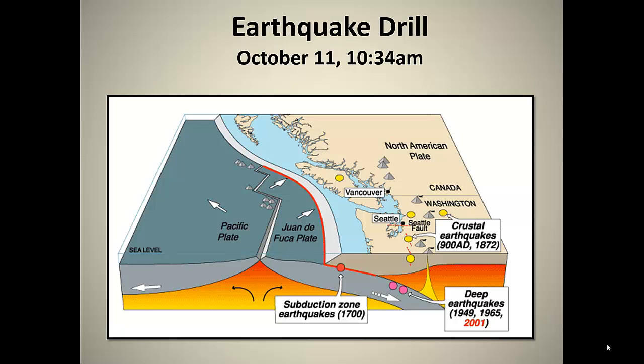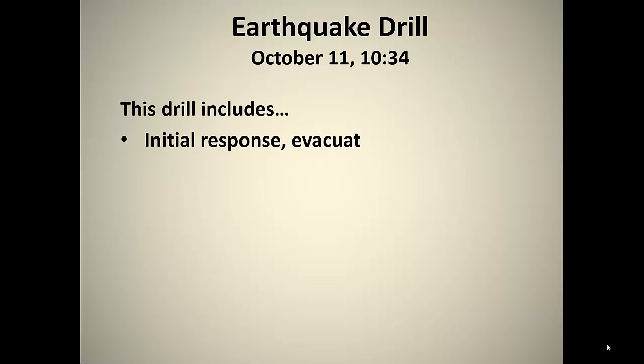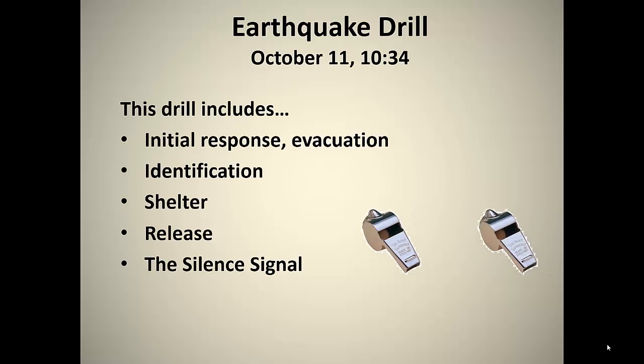On October 11, our earthquake drill will begin in the middle of the morning. The drill will include the initial response and evacuation from the school, the identification of students with their name tags, sheltering on the junior school playground, and release to parents through the release stations. We will also practice the silent signal, which is a double whistle blast.